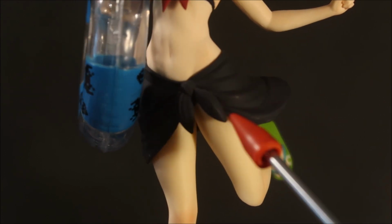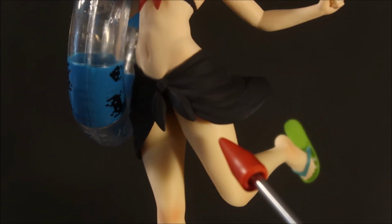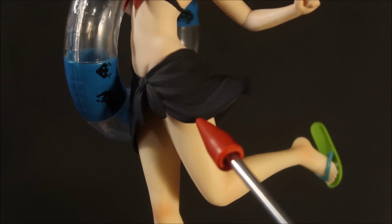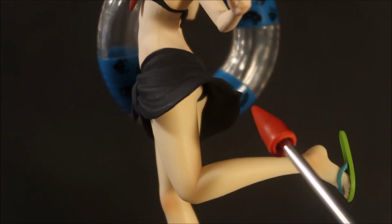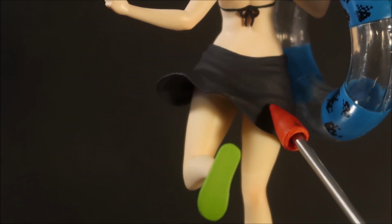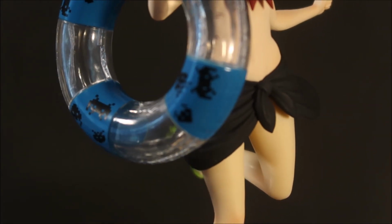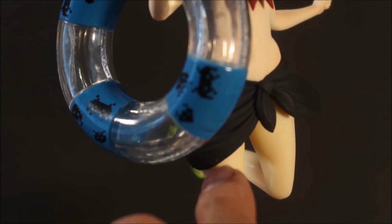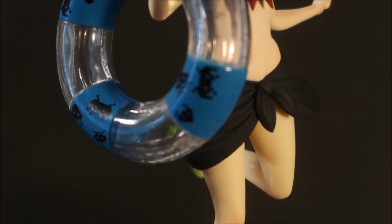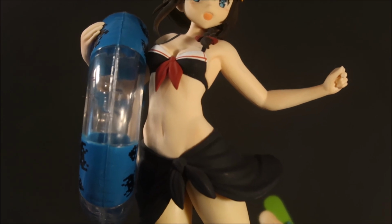Not bad. I don't see any jaggies on the molding or anything, but it's not super nice, is what I want to say. You can see some marks in the black here. The previous owner may have done that, I'm not sure. There's some dirt here. Oh, okay, that came off. That's just dust. Okay, let's look at her tummy and chest area.